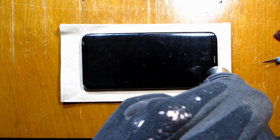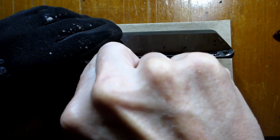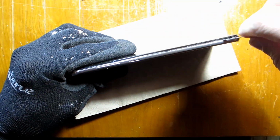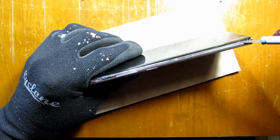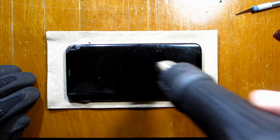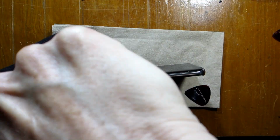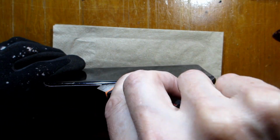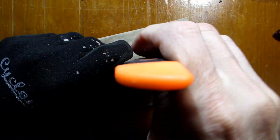The screen is the same as the back, just heat it up until it feels pretty hot. Then just crunch the crap out of it. You're not saving the thing because it's already cracked, so who cares if it cracks some more. From time to time you're going to have to reheat it again. What I didn't know at the time was this thing's not just glued on the edges, but it's got double-sided tape nearly across the whole back of it.